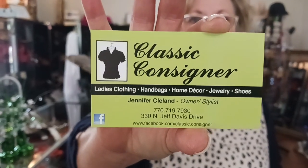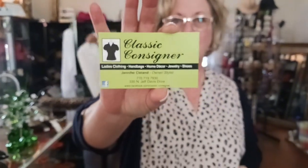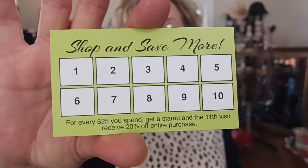Hi, my name is Jenny and I work at Classic Consignor, and this is our information. When you shop with us, every time that you spend $25, you get a stamp. And when this card is full, on your next visit, you get 20% off your purchase. So it's a rewards card, and a lot of people enjoy that.